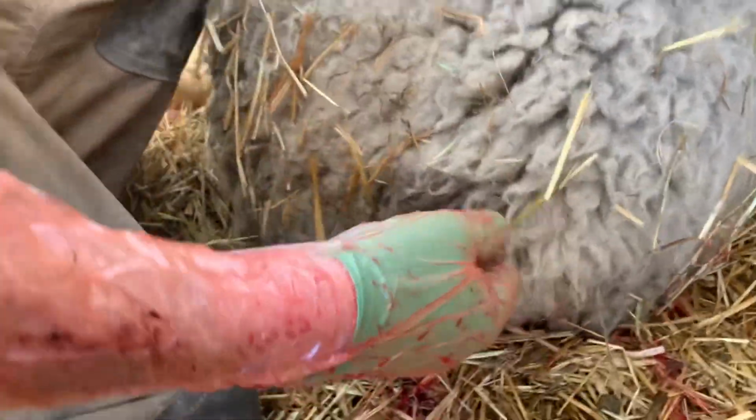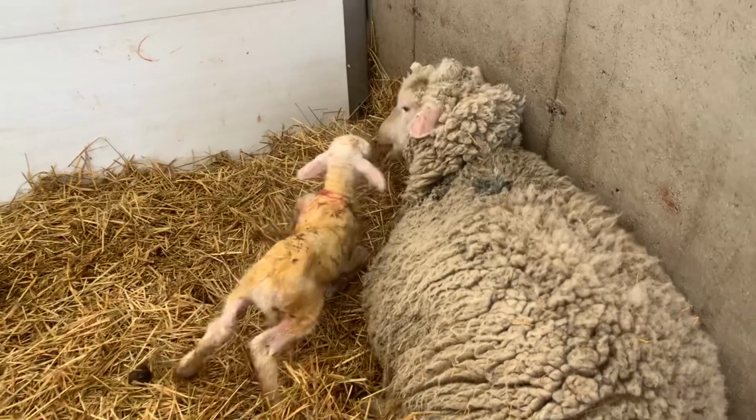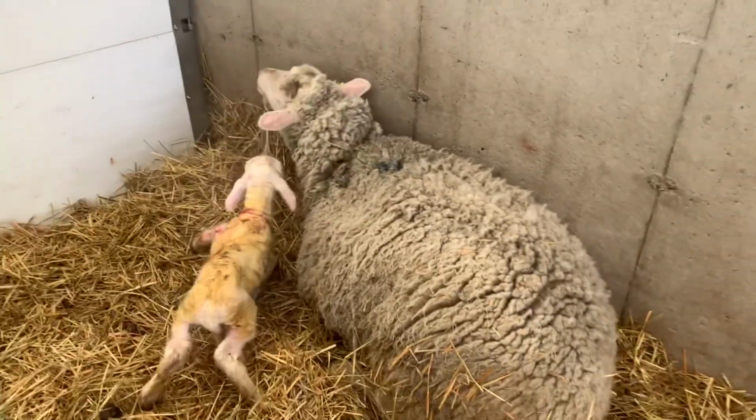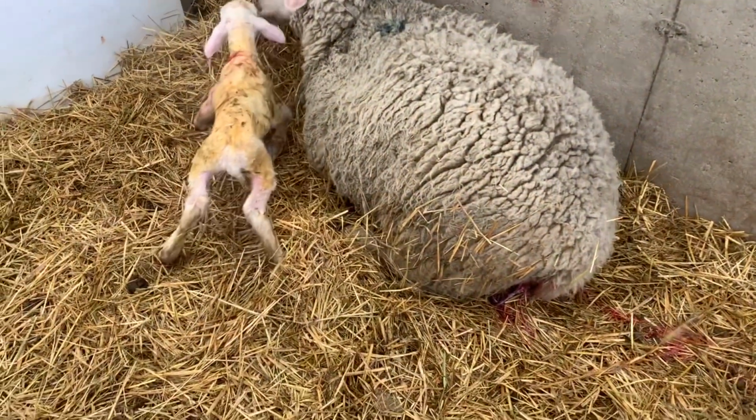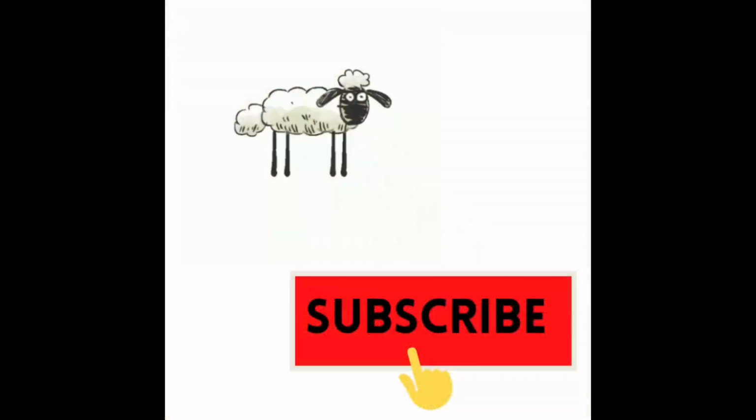So, I think she just had a big single. She had one large single ram. All right. We prefer to have twins, but it's a nice size ram. We'll take it.